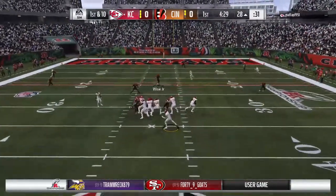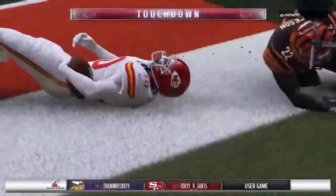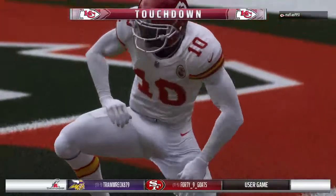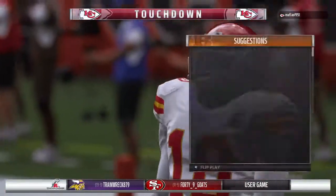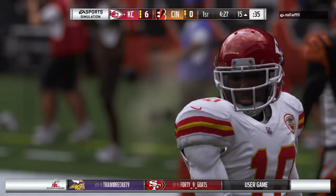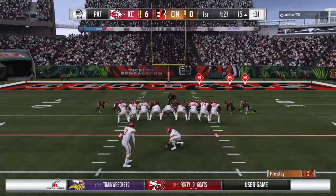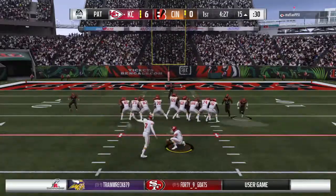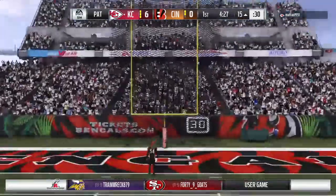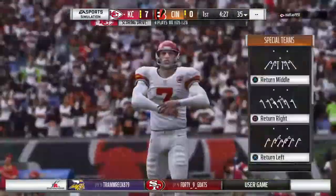First and 10. Here's Mahomes. Letting one go deep for the... This is caught by Hill for a Chiefs touchdown. Tyreek Hill, 28 yards. And the Chiefs take it right down and score on the opening drive. Extra point right down the middle. And that makes the score 7-0.